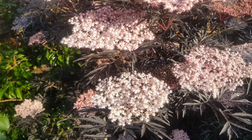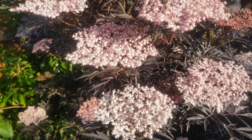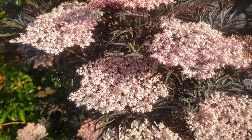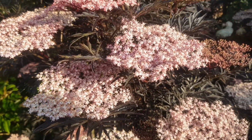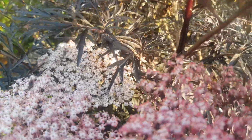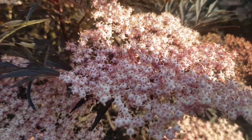Now 2 things to smell. Something that's lovely to smell at this time of the year, elderflowers. This is a black elder in my garden. I'm just going to smell it and hopefully I get a nice citrusy lemon one. Beautiful.